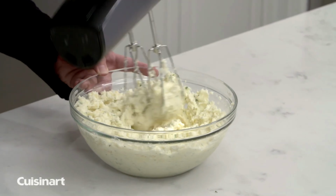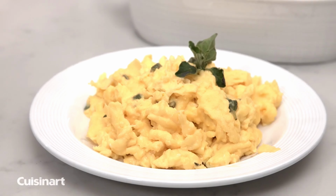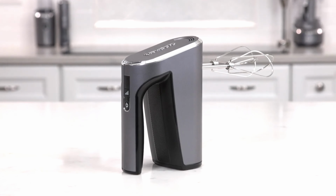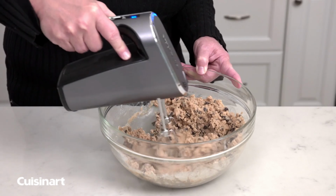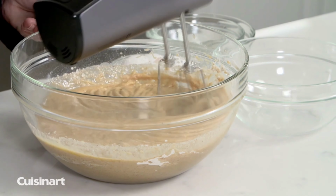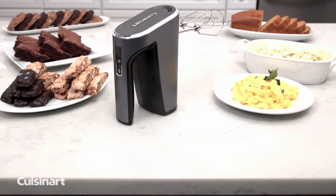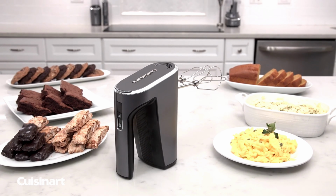When the hand mixer is not in use, the heel rest allows the mixer to rest upright. Create delectable breakfast, desserts, and crowd-pleasing sides with the textured grip handle, which creates stress-free comfort and control during mixing. The removable beaters are dishwasher safe and designed with no center post to prevent ingredients from clogging up the beaters. Enjoy the ease of cooking with the Cuisinart Evolution X cordless hand mixer.